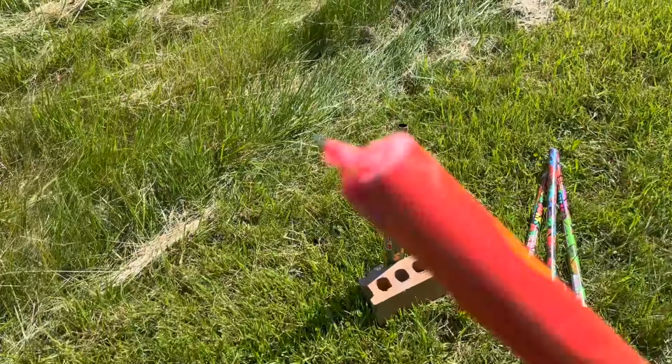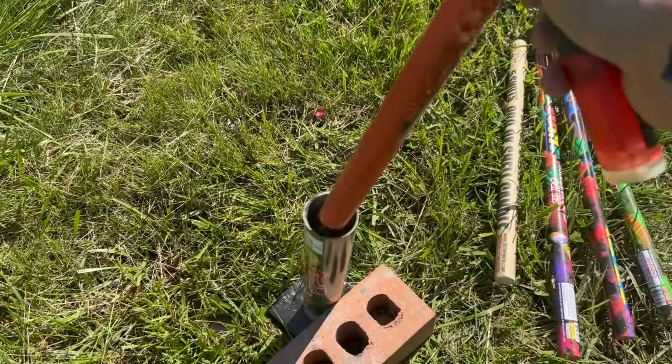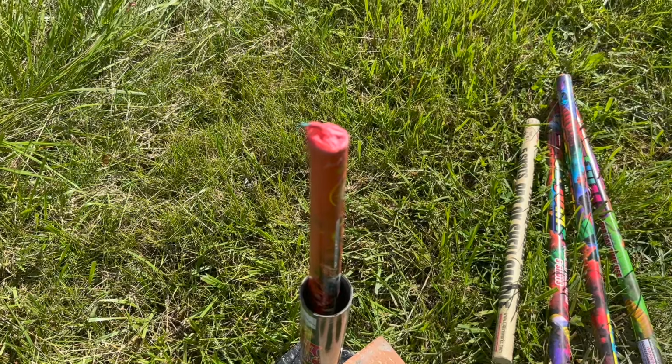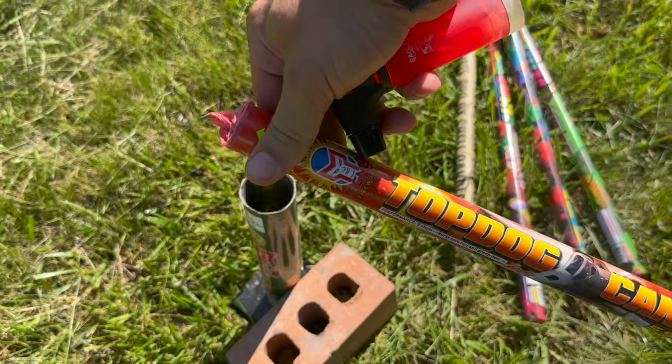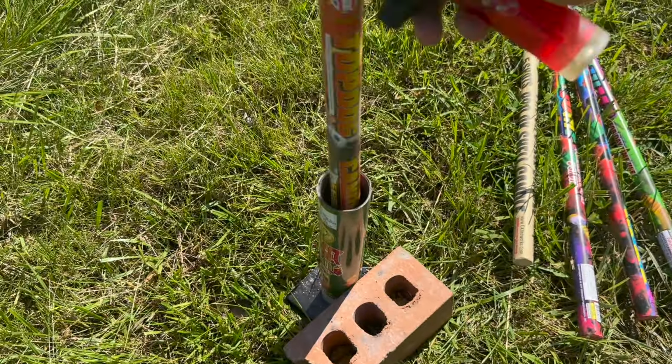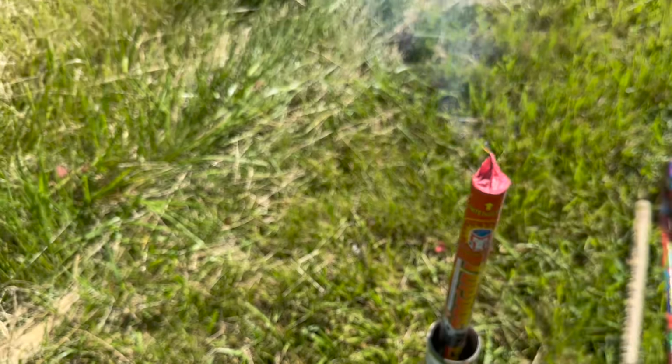salutes at the end. All right, this Roman candle here, I'd be lying if I was saying it was prettier in the daytime, but they are still fun to light in the daytime, especially for the affordability. But we're going to light this one right here. Again, if you didn't see it previously, Top Dog candle. I think this one's going to actually have some breaks, which might look cool in the daytime as well. There it goes.